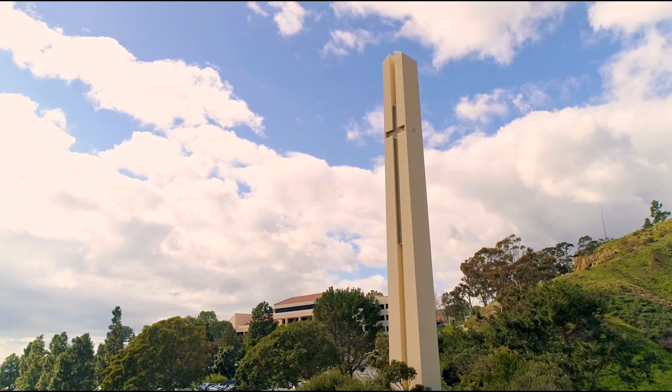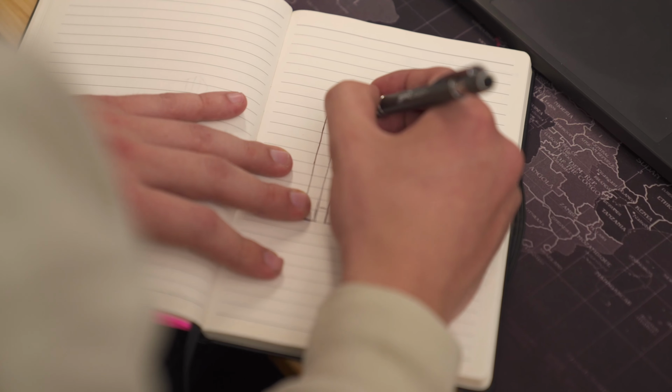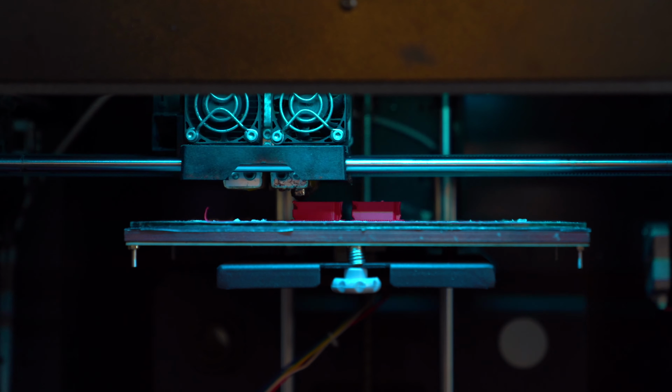Our process at Pepperdine started by seeing the symbols of the school, and the biggest one that stood out to us was the Pepperdine theme tower, the big cross at the front of the school. So that started out with an initial sketch on paper. Then we took that paper sketch and put it into the computer. This program is called Fusion. And then from there we took that and 3D printed it to kind of get a physical size. And then from there we went to a manufacturer and we did initial prototyping.